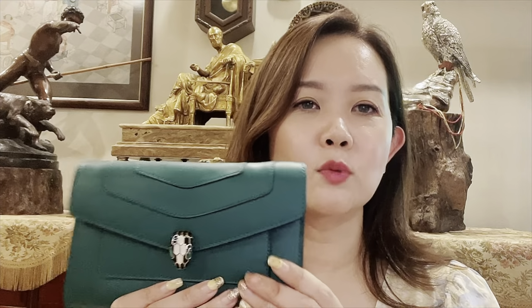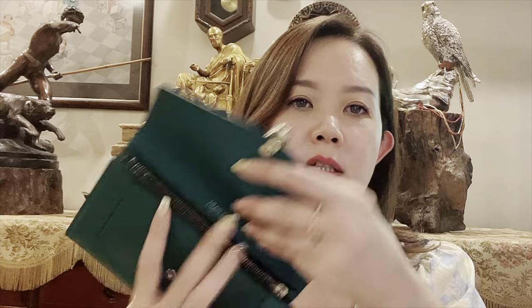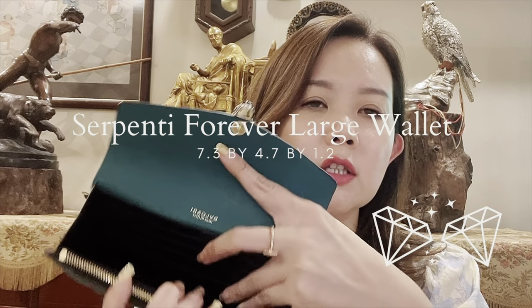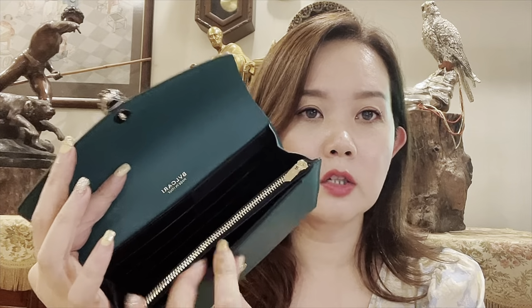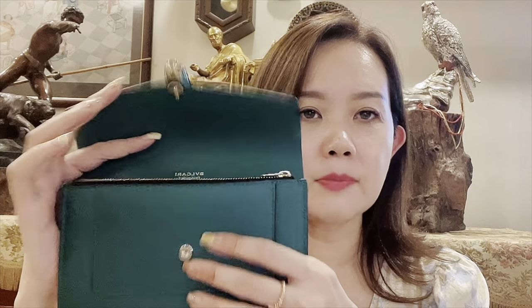So let's take a look at this wallet, guys. As you can see, it is rather large, so it can be used as a clutch as well. It has 12 compartments in total. One here, a slip pocket here, a larger one here, and then 8 card slots, a zippered coin compartment, another little tighter slot here, and finally a tight slot here. The clasp is just a button. It says Bvlgari at the back. It is quite a tall wallet as well, quite wide.